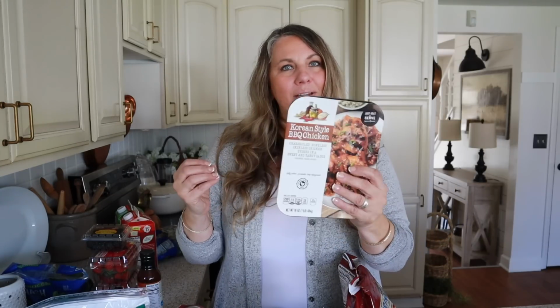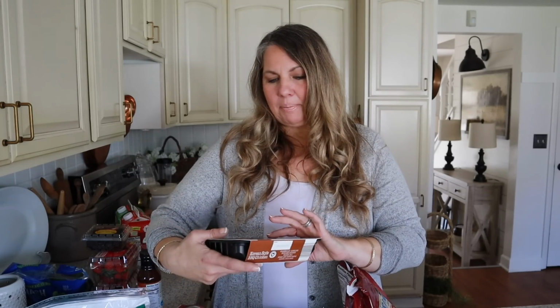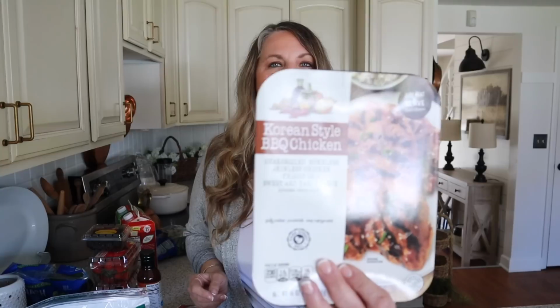I'm getting all of my groceries put away, but Tyler came in from outside and wanted some lunch, and I stopped at Aldi last week again. Some of you recommended these ready-made meals that are at Aldi too. The Hawaiian chicken was one of them, which is fantastic. But then I picked up the Korean style barbecue chicken.